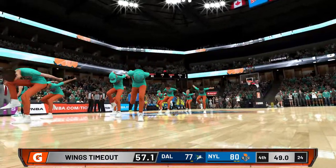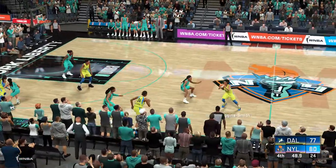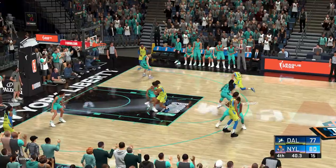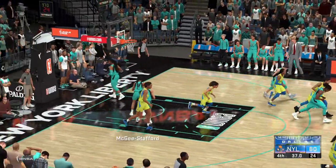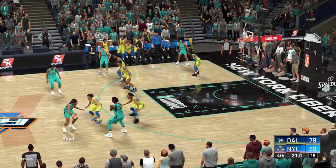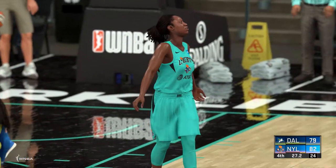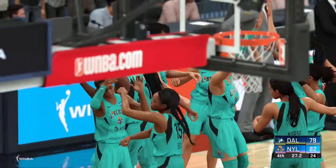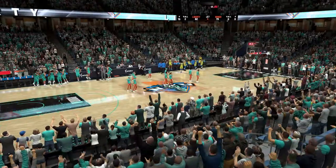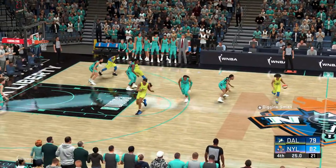Time calls here, the Wings decide to talk to him. Here's Higgins Smith. Stafford. Yes! And that shot brings them within just 1. A master in the pick and roll. Higgins Smith knows where her teammates are and will be. Charles. It's good! That pick, it looks like a charm. Nice job taking it right on the tip of the lane. Time called here. The Wings decide to talk to him. Higgins Smith.